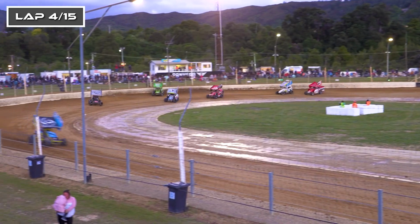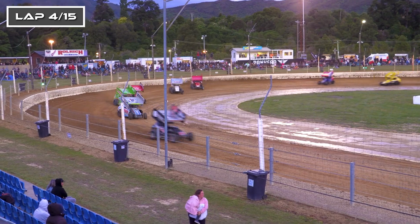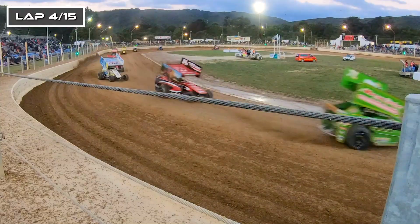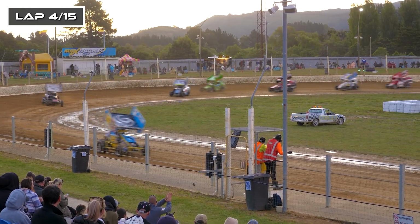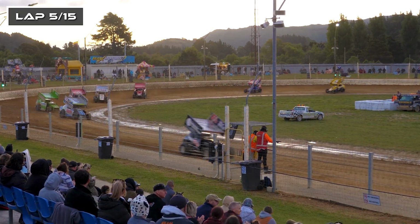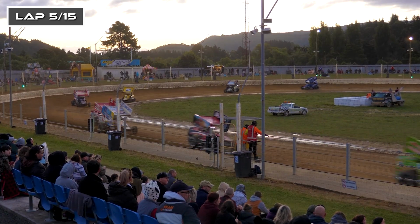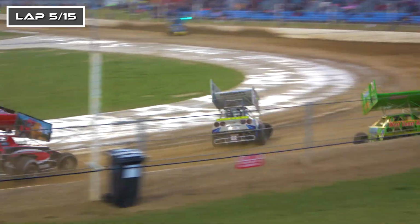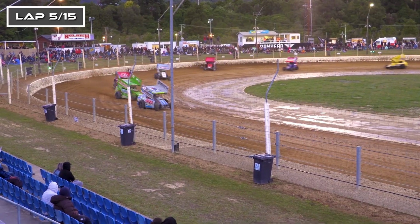Yeah, absolutely. Got Carl Hinton there in the 24S. He's coming up behind John Jackson, and John Jackson is now looking to have a crack at the 22C, Hayden Corbett. Look how wide Jacko's going. It's absolutely incredible. Almost scraping the concrete. Oh, and look how close that is. It's absolutely amazing.